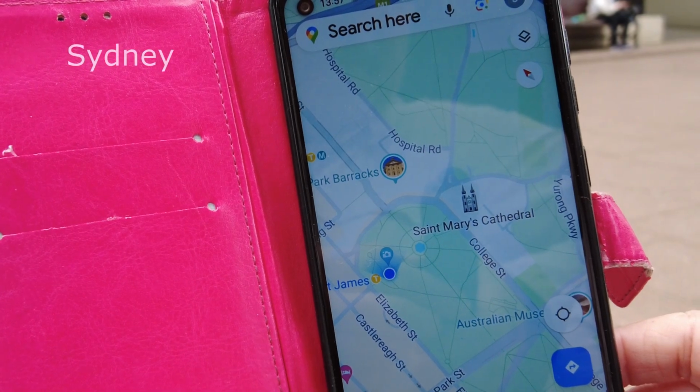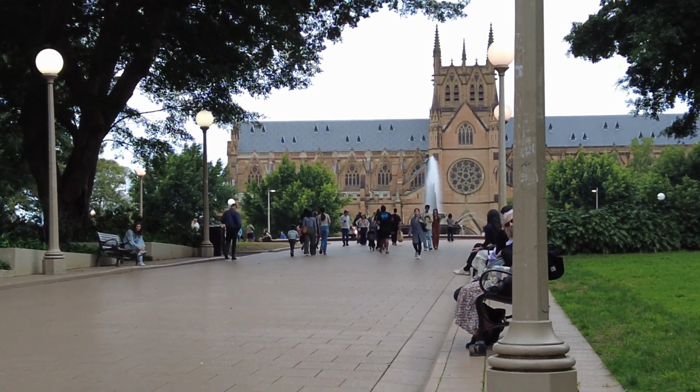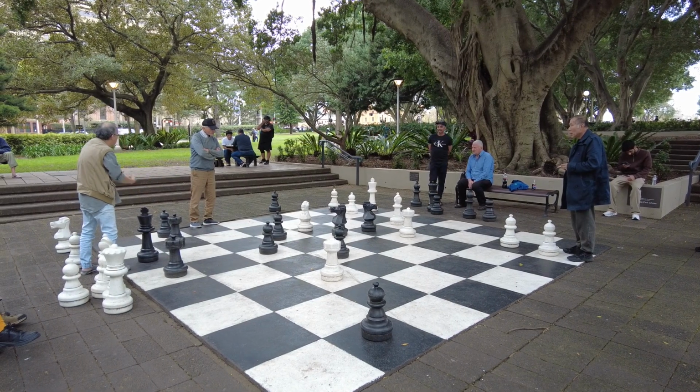On our first day in Sydney, we started our exploration near St Mary's Cathedral in Hyde Park. Here we were entertained by a chess game, although it looked like there was maybe some coaching going on.